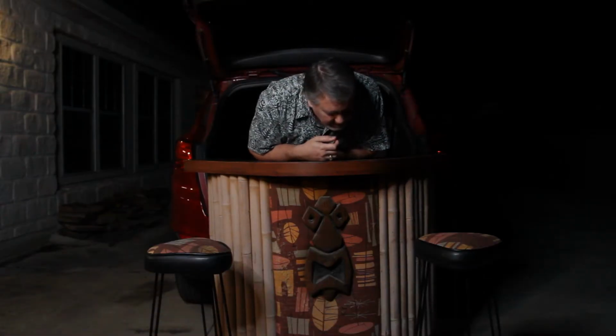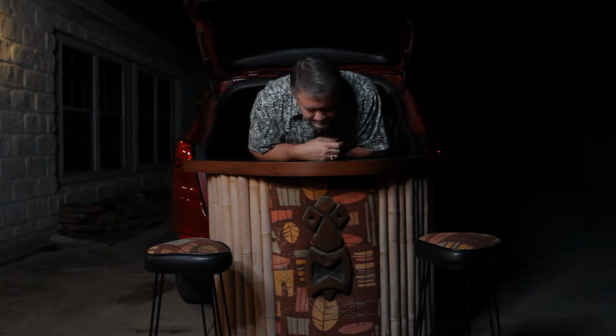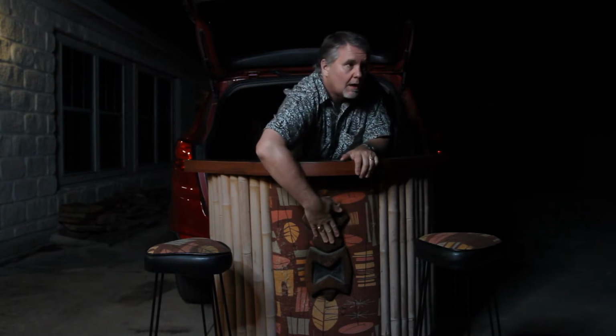Well, so here it is. It needs a bit of restoration. Bamboo has gotten a little bit of exposure. The fabric has been clawed by some cats. It's got some wear and tear on it. It's about 20 years old or so, but I'm up for the challenge. I think it's a pretty cool design. It's got the Witco-esque front mask on there.